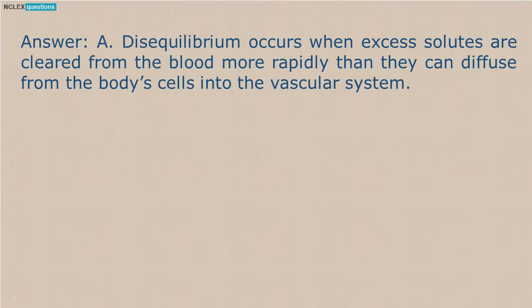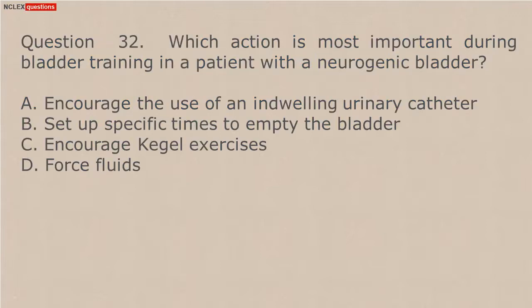Question 32. Which action is most important during bladder training in a patient with a neurogenic bladder? A. Encourage the use of an indwelling urinary catheter. B. Set up specific times to empty the bladder. C. Encourage Kegel exercises. D. Force fluids.